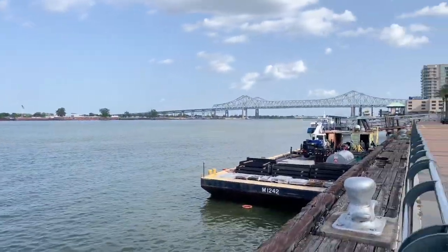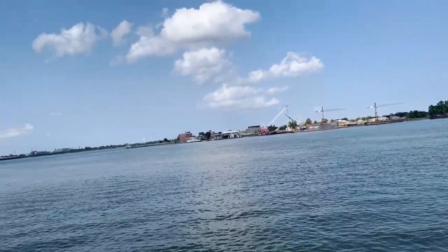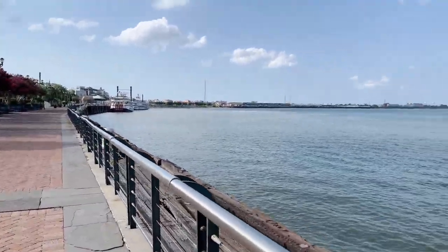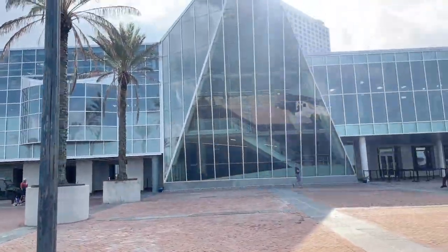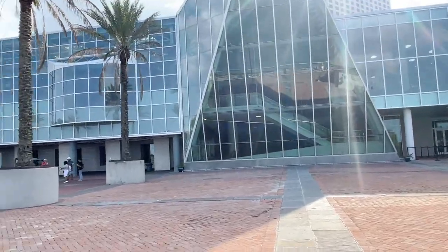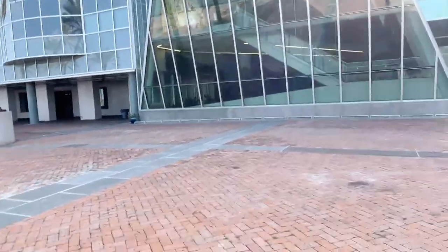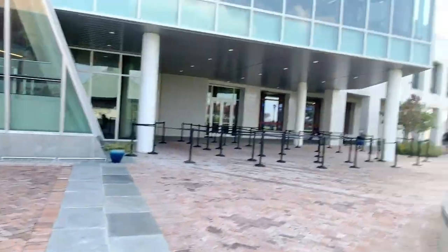The beauty of the Mississippi River. Look at that greatness. Look at that bridge. We got the City of New Orleans steamboat and the steamboat Natchez. That is where we just came out of, the Insectarium portion. All right, baby. I want to get that big old mural on the side of the building and shut it down after that.